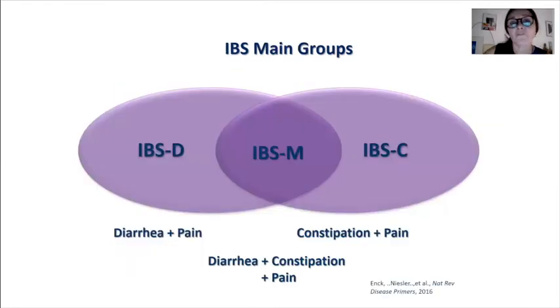So we have three main groups: diarrheic patients presenting with pain, which are called IBS-D, then IBS-C patients who present with constipation and pain, or a mixed form who suffers from diarrhea plus constipation plus pain. So they switch. Of course, you cannot have diarrhea and constipation at the same time, that's clear.